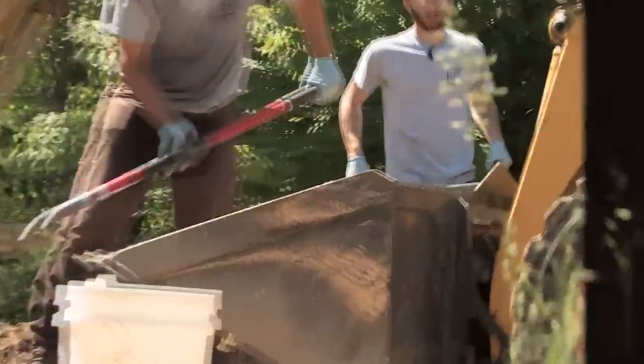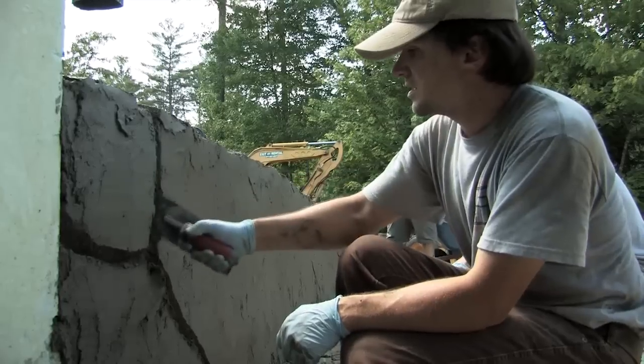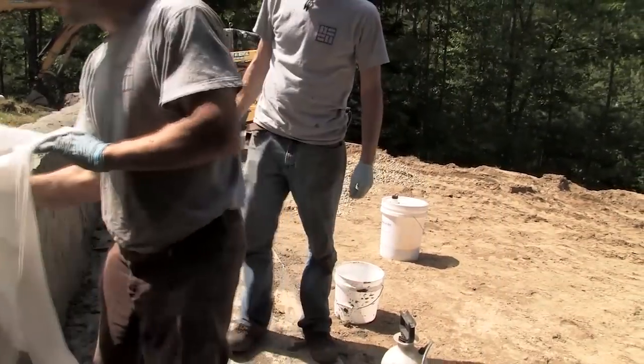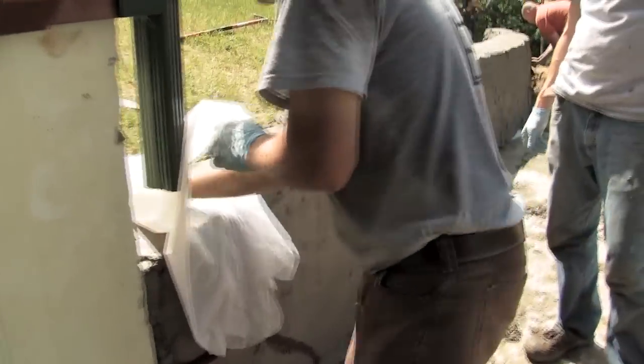Okay. The wall's just about ready to be textured. So Nathan's going to get on the wall and he's going to start carving it and giving it that shape. And then Carl's going to follow him. He's going to hit it with a bag that's got a release agent on it, and that'll pull the cream to the surface. And then he'll hit it with the Stonemaker's texture mats that they have, and that'll give it that rock feeling, that rock texture and look. So stay tuned, it's gonna look pretty cool.